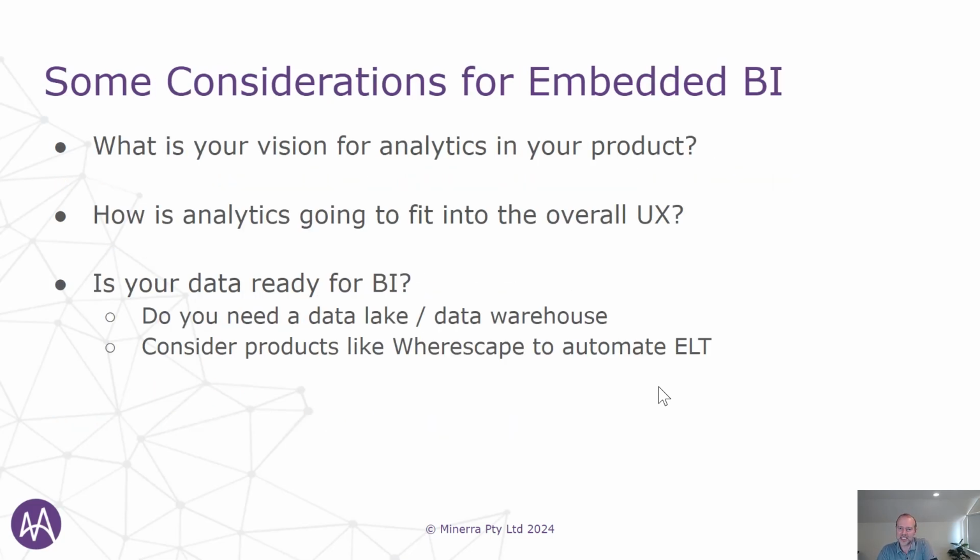So briefly, some considerations for embedded BI. It's really important to think about what your vision is for analytics in your product. What kind of analytical user experience do you want to provide for your customers? And what do you want to provide today? What do you want to provide next month, in 6 months, 12 months, 18 months' time?